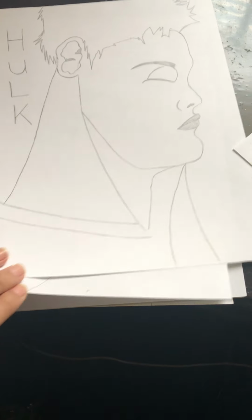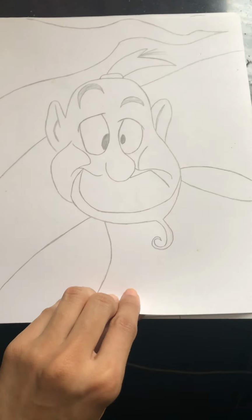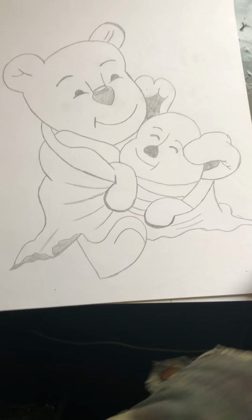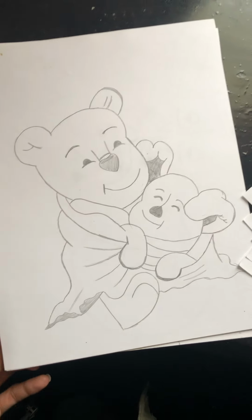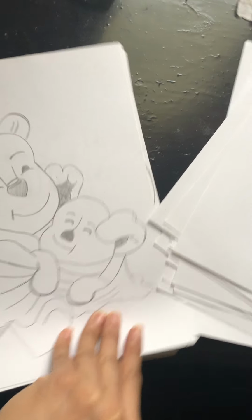So look at the Hulk looking pretty awesome. He looks pretty on steroids, though. Okay, the genie out the bottle. Genie again. Pooh Bear. And a little pink guy. I'm gonna wrap this up. Oh, this is the last for you guys.